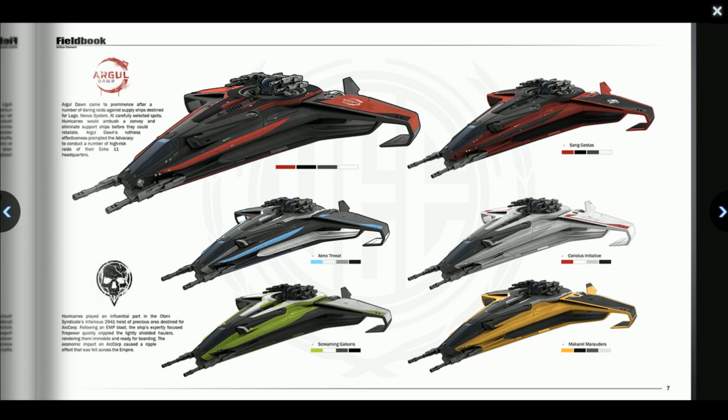Argyle Dawn, so this red and black one in the upper left-hand corner, came to prominence during raids against supply ships destined for Lago, the Nexus system. After carefully selected spots, Hurricanes would ambush a convoy and eliminate the ships before they could retaliate. Their ruthless effectiveness prompted the Advocacy to conduct a number of high-risk raids of their Echo 11 headquarters.